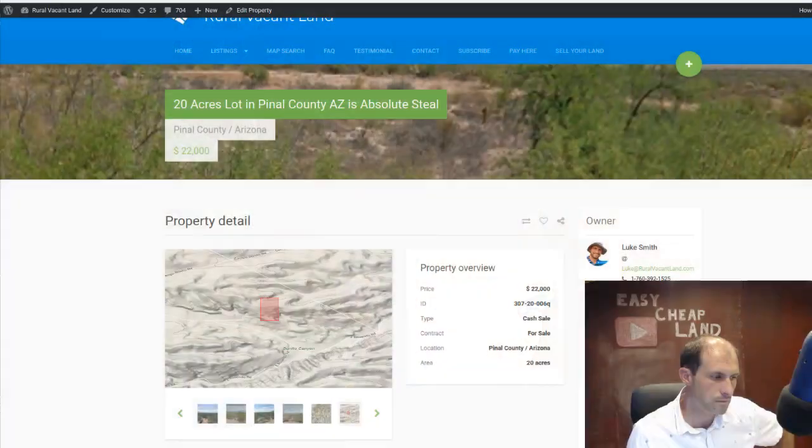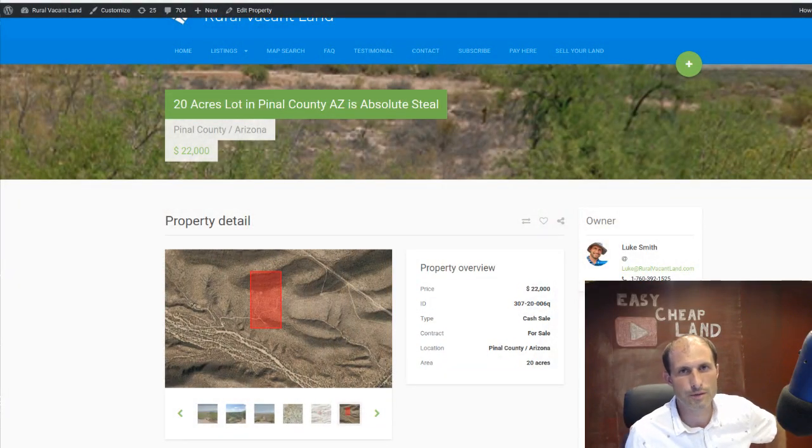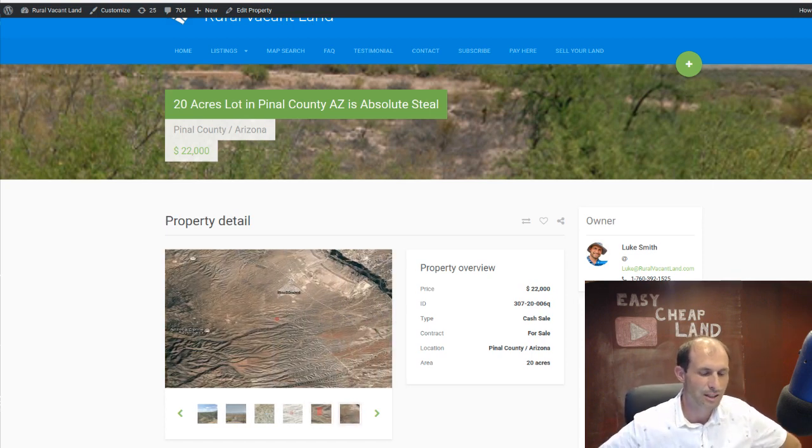So little old me over here, I don't have that much money, so it's been really hard to get into that area. So I'm really surprised I got this property. So let's take a look at it.